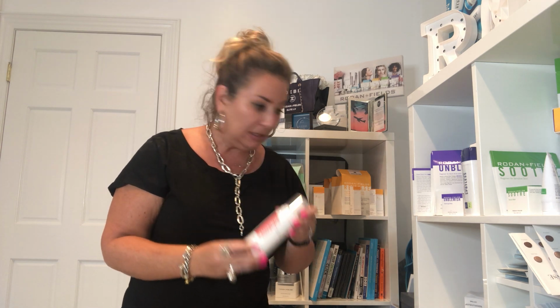Now we're getting into the essentials line. The best self tanner you'll ever use. It's foam, it's non-greasy, it doesn't streak, it has vitamins in it, but it gives you this beautiful bronze glow, and it's foam, so it's really fun to apply.